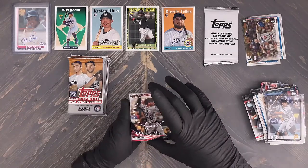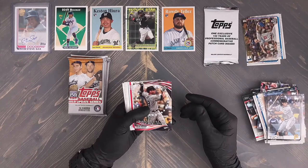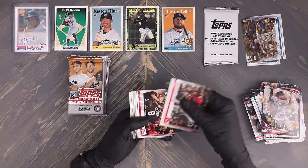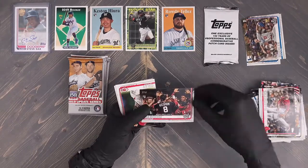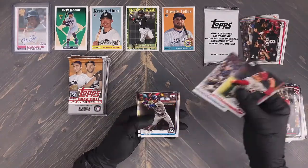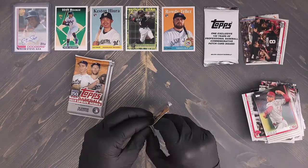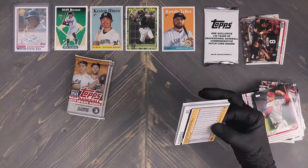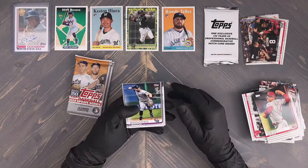Okay, so this is one of two exclusive perennial All-Star cards, and this one is with Nolan Arenado. Here's a Carter Kieboom rookie debut. Three packs left, and then we'll get into that 150-year professional baseball commemorative patch card. And sometimes those cards are numbered. Sometimes they're autoed. It's extremely rare.